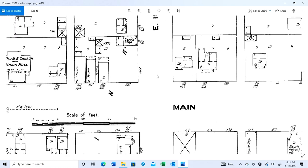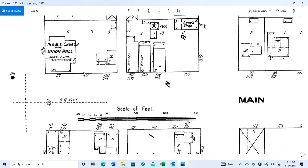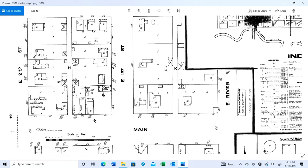We still have the dwellings, carpenter shop still in the back, but now the front building is gone. We have a vacant building and storage dwelling. Now, get this. So who said old ME Church, now Union Hall? That is not the configuration of the Seventh-day Adventist and the German Methodist Church that we saw before. This is a totally different building. And it says old ME Church and Union Hall. From 1900 to 1909, we had no church, and now it's the old one.